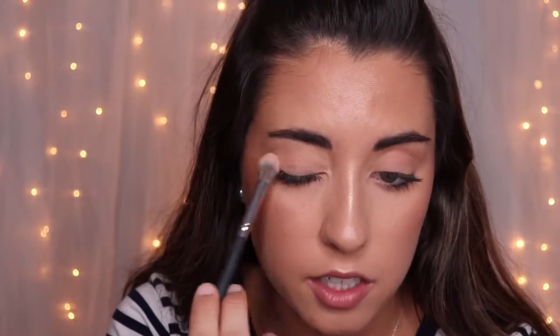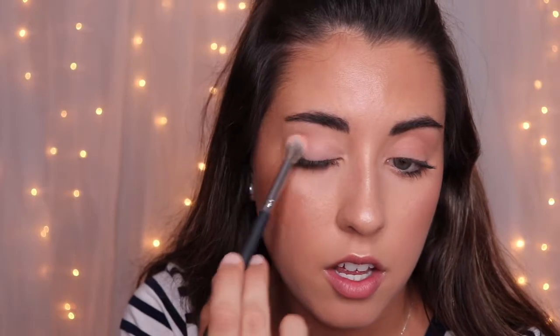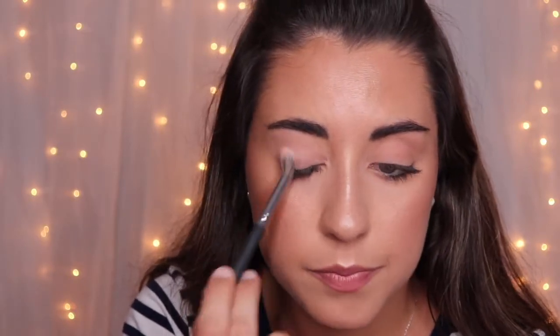And also these shades are not the most similar in the palette, but we're pretty much going to cover them up. This is just a transition shade, so they don't have to be exact. This one has a little bit more peachy tones, and it's a little bit warmer. Okay, so we've kind of just buffed that into the crease. I'm not trying to make it a shade that just really pops. I just kind of want that transition so that I can blend something out later, because we are going to get a little crazy.